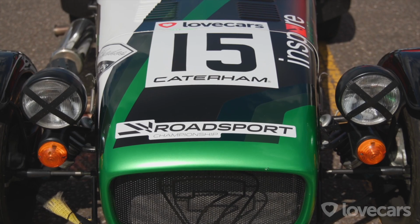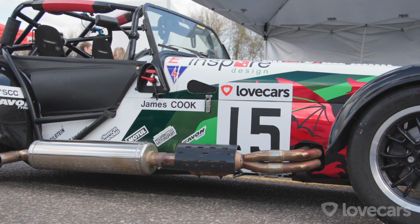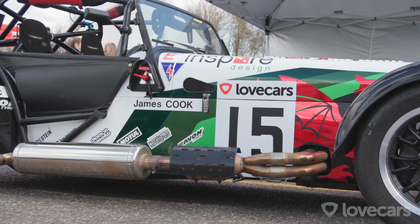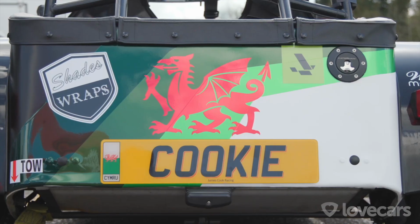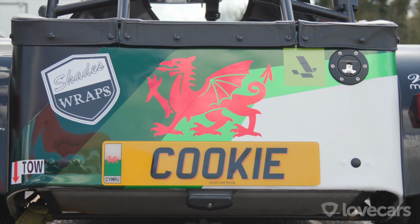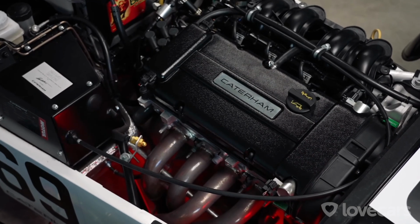This is James Cook's car, which looks fantastic. One of the best on the grid. Talk us through the differences. Well, I think the most obvious difference is that livery, that everyone's realised that they own racing cars and now they want it to look like racing cars. One of the big things, Paul, is actually there isn't much difference under the skin. It is the same engine, it is the same gearbox, it is the same differential.